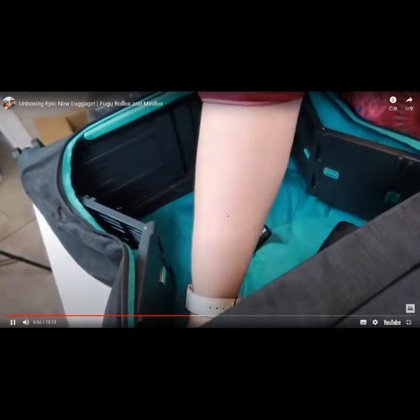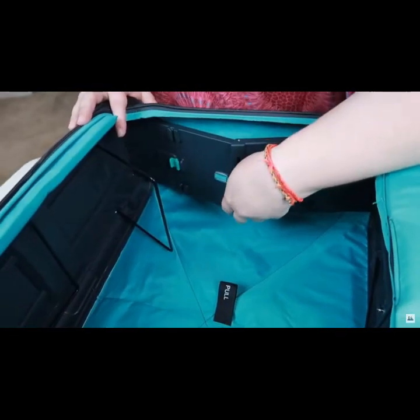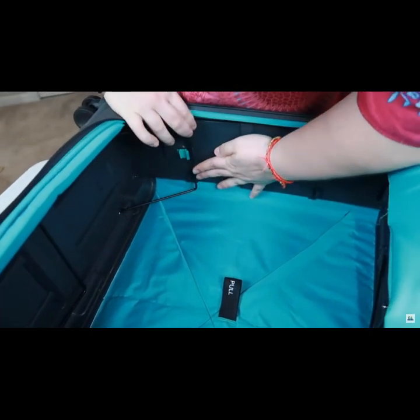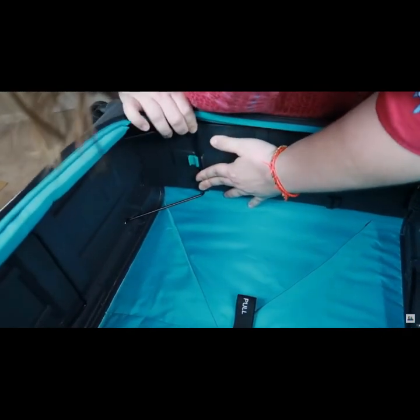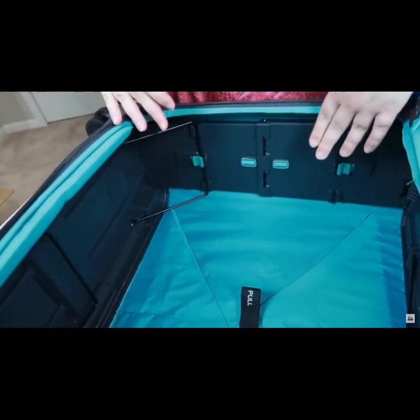Take our flap right here, just move it up, because that's how we get to everything inside. All right, guys, so right here in the middle, you're just going to press down, and you're going to take this, and this is actually what stabilizes everything. So put it over here, like that, and then put this back over on top.